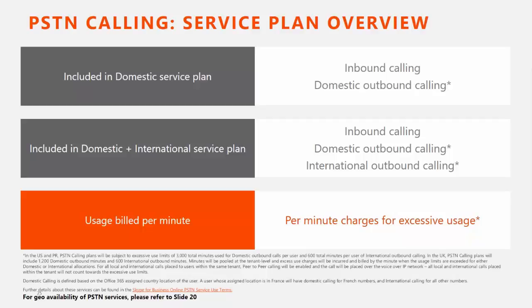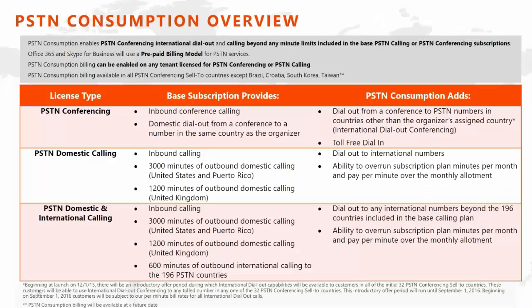Microsoft has added a brand new product. It's called consumption-based billing. So you see here at the bottom where it says usage bill per minute. Now, the details of that are found on the slide, but I know it's a lot of words, and looking at the screen, I'm just going to break it down for you.